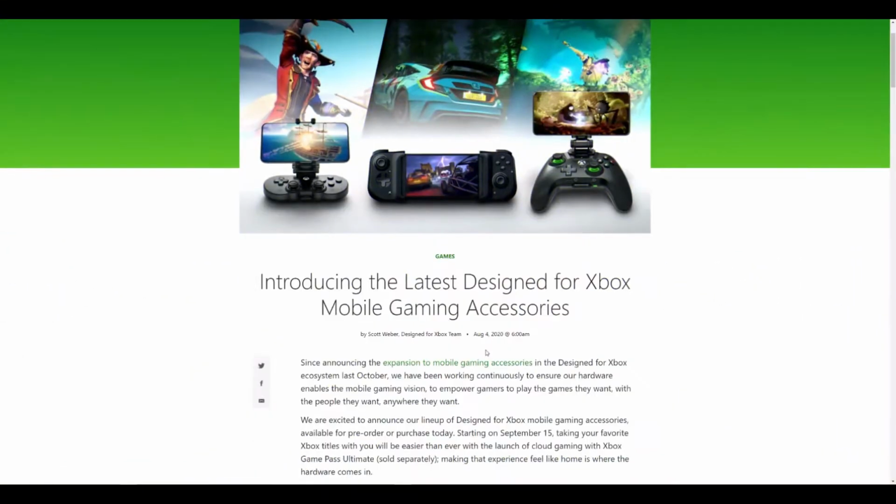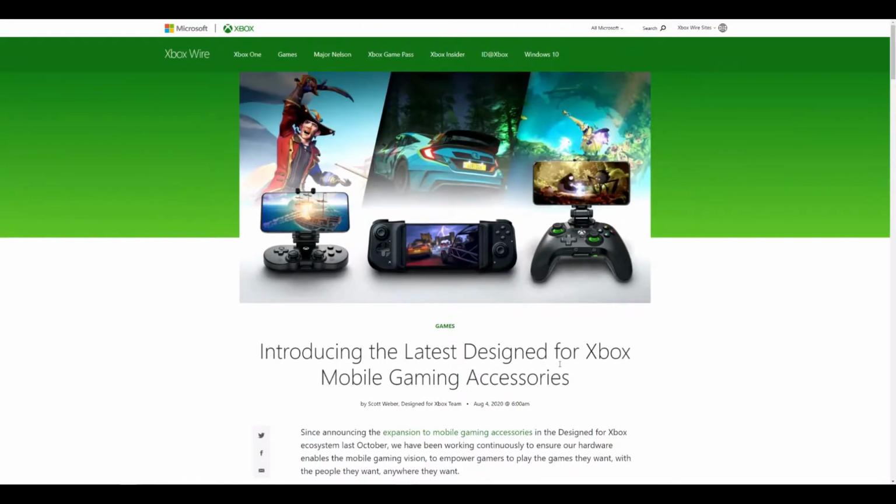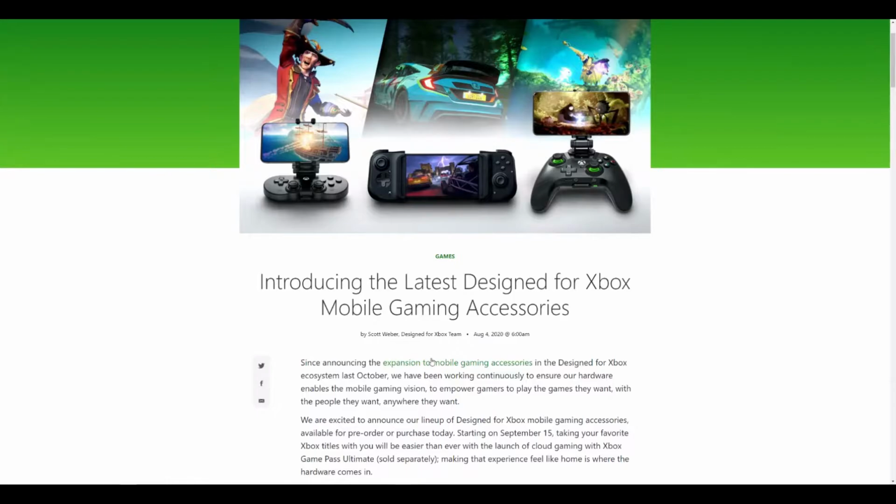The next thing I want to get into is the fact that they have announced that Project xCloud, or whatever the name will be when it finally launches, will come out on September 15th. It will launch on Android and then iOS later. I'm thinking it's going to be, it says designed for Xbox mobile gaming accessories, might just be Xbox mobile. I'm just guessing, but this is slick. I definitely tried this xCloud, and it definitely is dope. It literally feels like you're sitting at your Xbox and playing your games, just mobile.